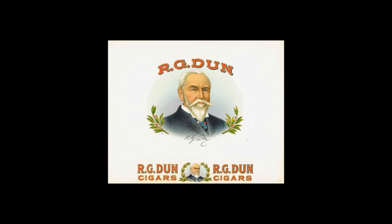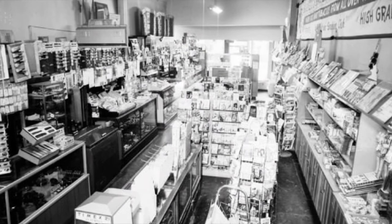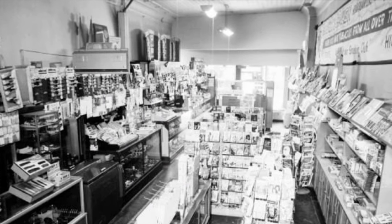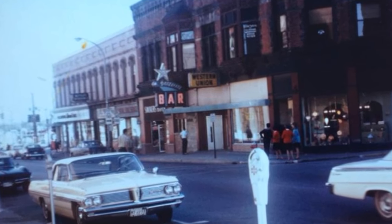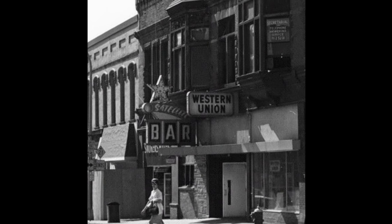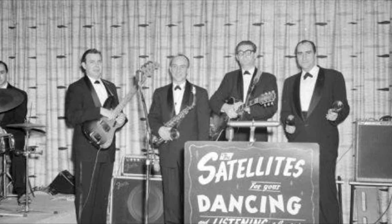After 106 years of producing cigars, the R.G. Dunn Company folded in 1990. Here's a photo of the inside of Smoker's Haven, and as you can see, it's pretty well packed full. Next to Smoker's Haven was the Satellite Bar, just about the middle of the block. You can see it was situated between Smoker's Haven to the east and Western Union to the west. And here's a look at the inside with one of the bands playing.